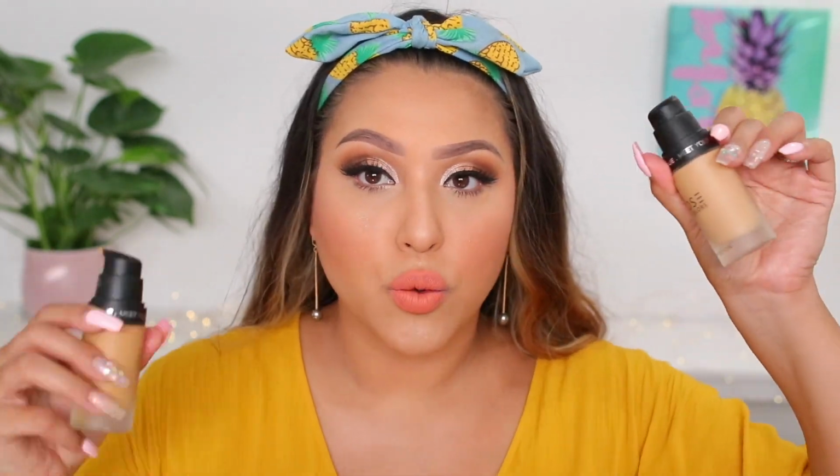So this is what the foundation looks like. See, once I have all my makeup done, it looks really, really nice. It matches. Like I said, I did have to combine 120 and 123.